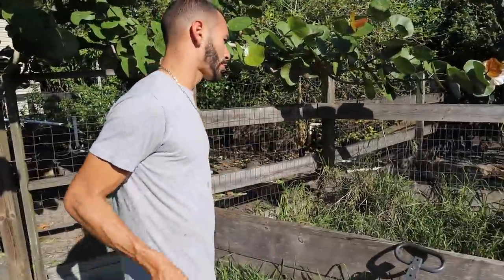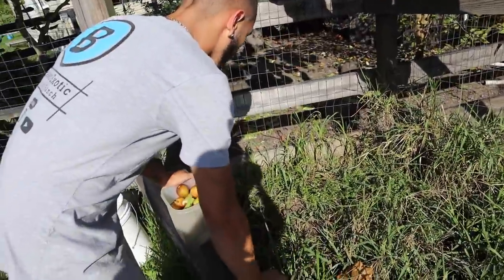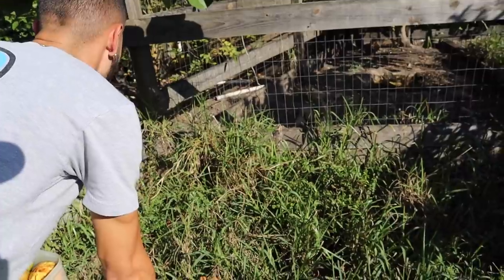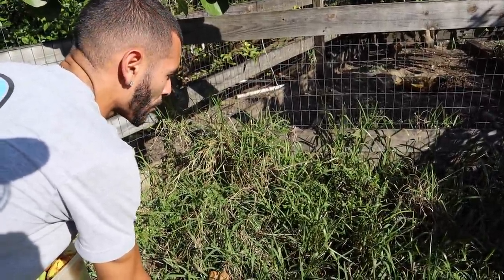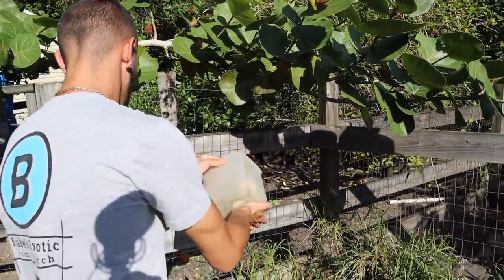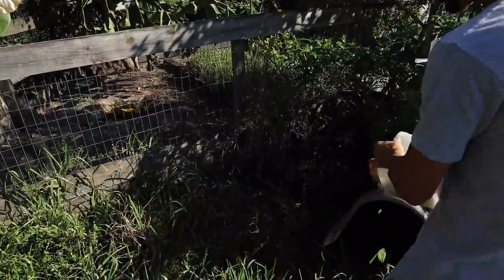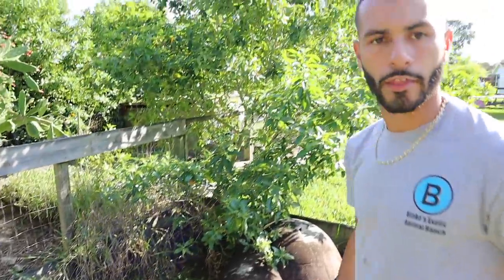So inside of this enclosure right here, which doesn't look like anything at all, there are about 8 Asian box turtles in here. And there are South American wood turtles, the ones that I produce very well here as well. So just drop it all around, and when they come out early mornings and evenings, they'll come and eat. There we go. So that is done.